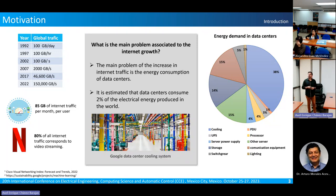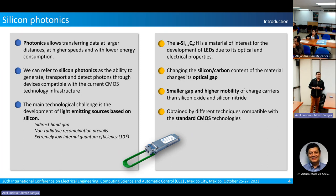In this figure, we can observe the energy demand in this data center. And as we can observe, the highest consumption is related to the cooling system. In this photograph, we can observe the Google data center's cooling system. This is because data centers are based on microelectronic devices, and as we know, there is energy dissipation in the form of heat due to the Joule effect. So photonics emerges as an alternative to conventional electronics for digital communication.